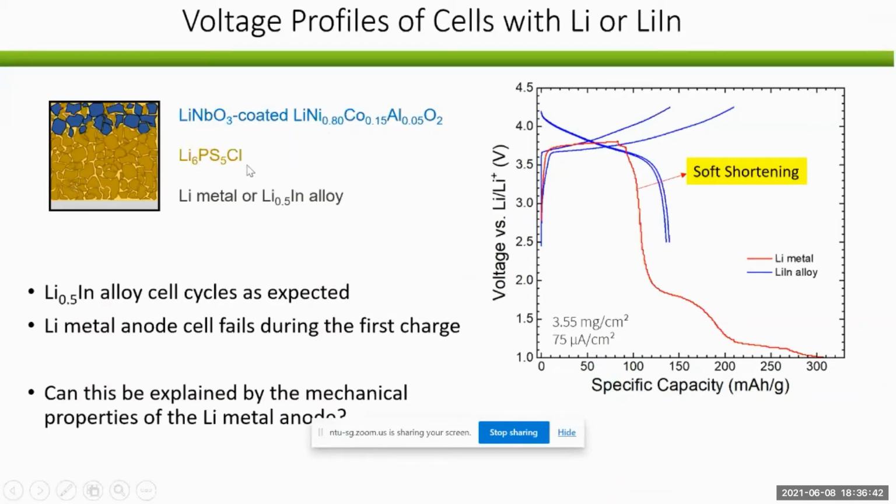And you have the Li6PS5Cl solid electrolyte, which I told you about before. For the anode, you use either lithium metal or lithium indium alloy. Now that's very interesting. The blue one is the lithium indium alloy. When the lithium indium alloy is used as the anode, you have a very excellent charge and discharge graph. You can see exactly the voltage plateau of the NCA. But once you replace the lithium indium with lithium metal, you see it cannot charge. After a certain time the voltage drops, and after some more time the voltage becomes 0.